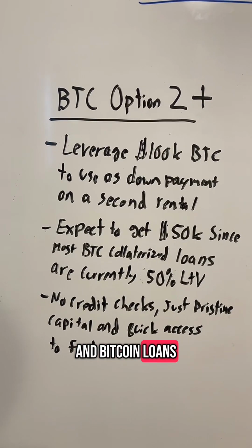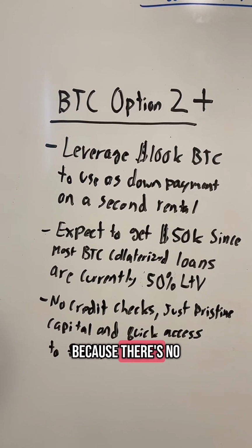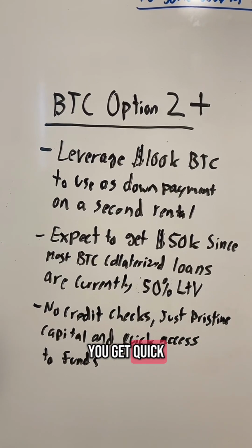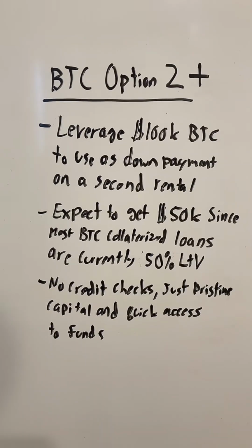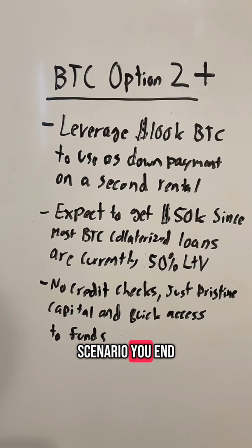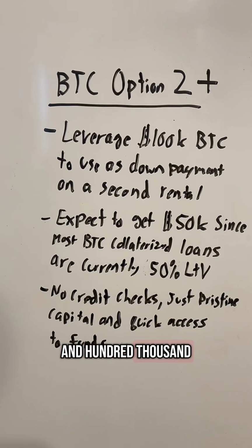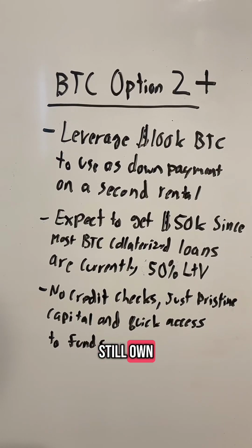And Bitcoin loans are pretty amazing actually, because there's no credit checks. You're just using pristine capital and you get quick access to your funds. So in this scenario, you end up with 2 rental properties and $100,000 worth of Bitcoin that you still own.